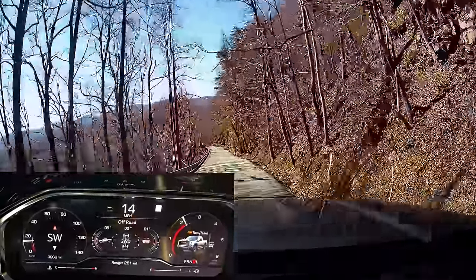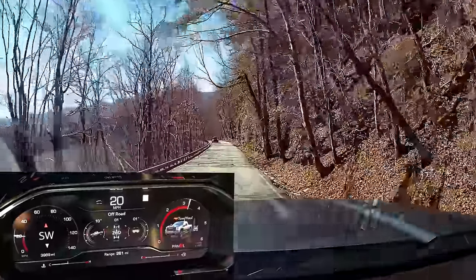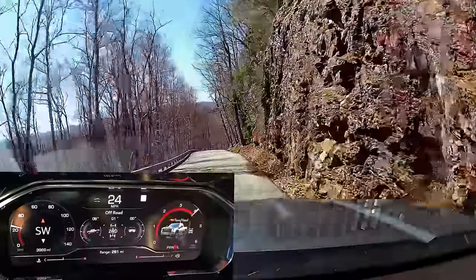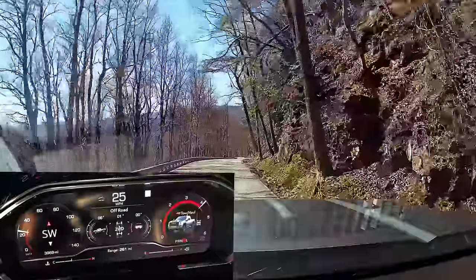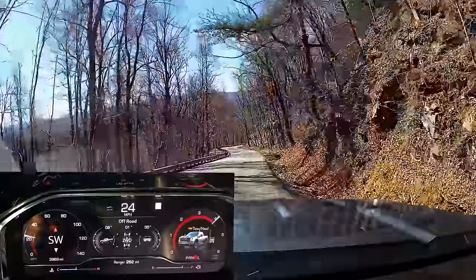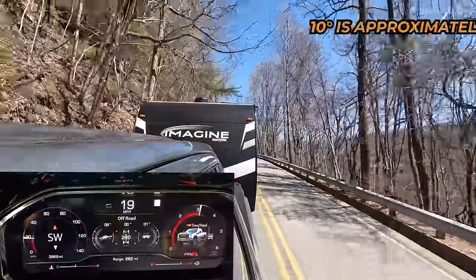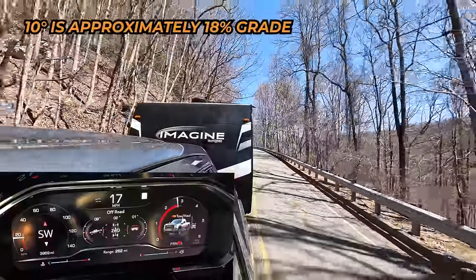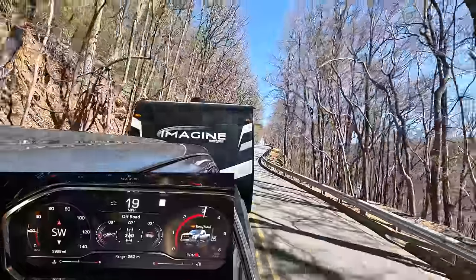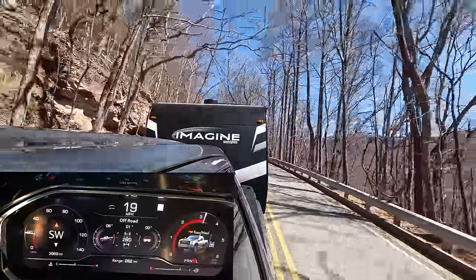So far, so good. It's holding that first gear. And let's see if I can get all the way down without hitting the brakes. It's up there. Wow, 4,000 RPM. Now, I'm going a little bit faster than I'd like, so I'm going to tap the brakes to maintain control. We're at 10 degrees right here. So yeah, unfortunately, the trailer weight, even though it's only 6,000 pounds, is more than the engine alone in first gear can hold, but it is holding that first gear for me.